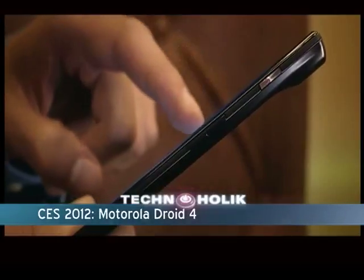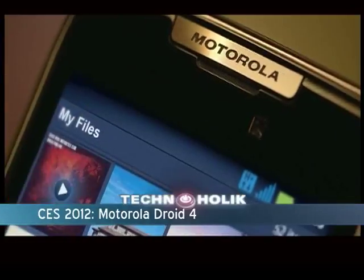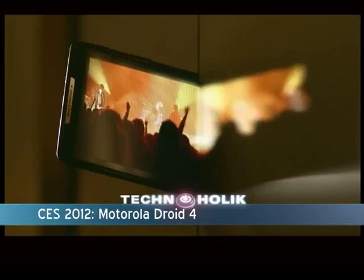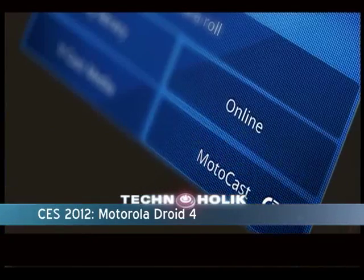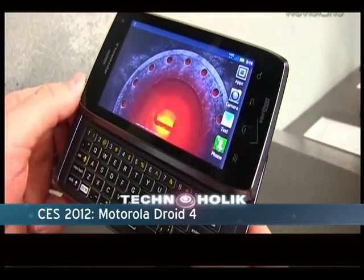First was the Motorola Droid 4, which is the latest in Motorola's Droid series. It runs on a 1.2 GHz dual-core processor and the Android 2.3 Gingerbread operating system. It also has an 8-megapixel camera with 1080p HD video recording capabilities and a physical QWERTY keyboard.